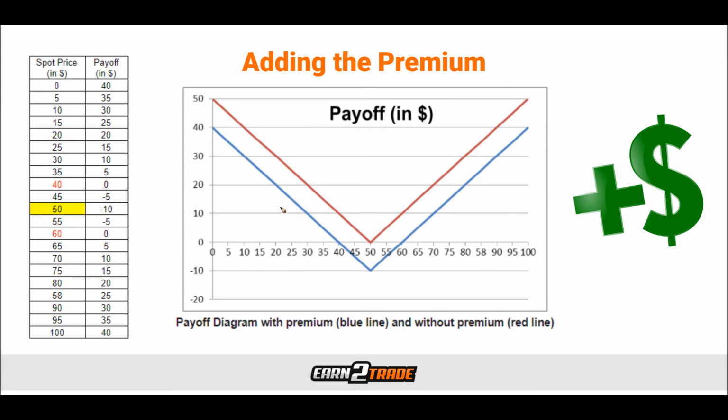And the premium is what we are going to have to pay. And in this scenario, we said that it was going to be $10. On our previous image, remember, it was $10 but a $50 strike price. So the yellow box represents our $50 strike price. But now all we need to do is minus the premium from the final numbers that we're going to receive.